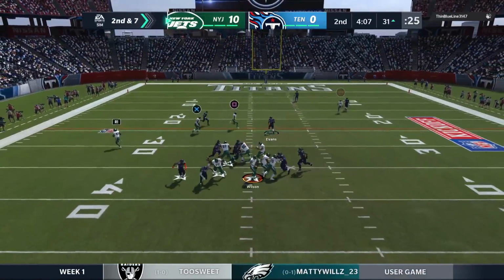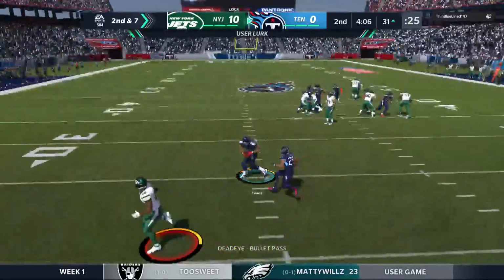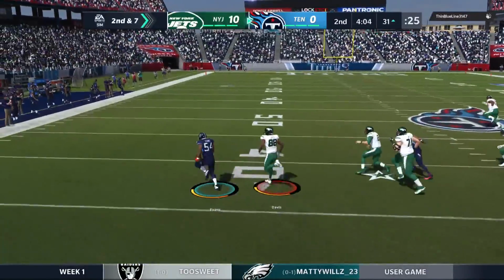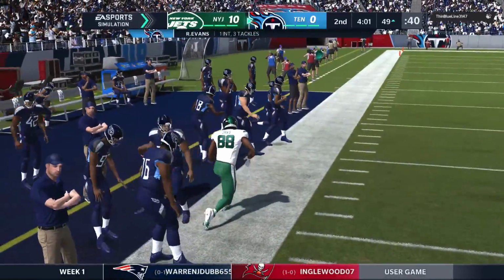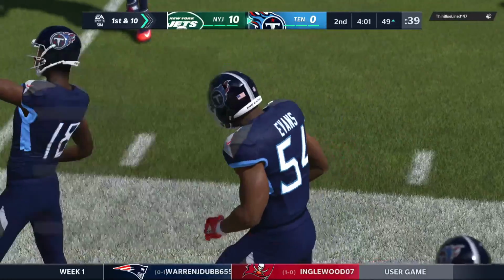Here's a 2nd and 7. Now this is intercepted. He was trying to get it to Davis. Picked off at the 25. That, Charles, the first interception he's thrown here in year number 2.